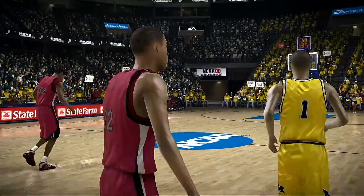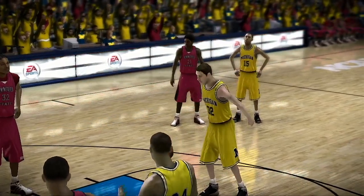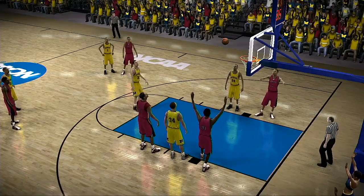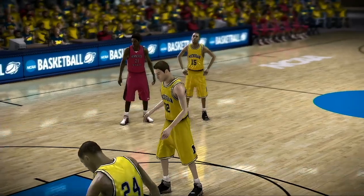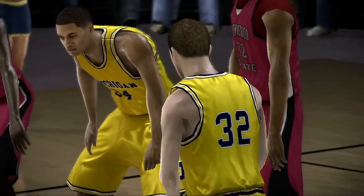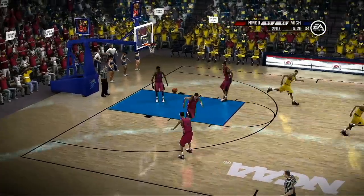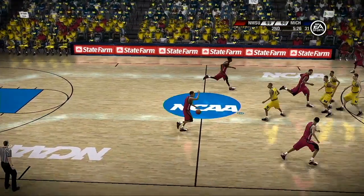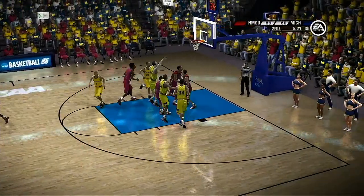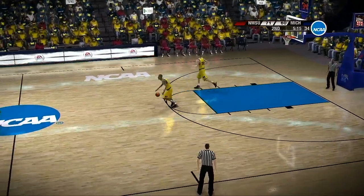Oh, and this packed house is showing their appreciation for their team. Well, there's euphoria out there. They're really excited. They're going bananas. He goes to the line for the first time. First one is good. Second shot, no good. Grabs the board. Fill the lanes. That's the only way to be able to get some fast break opportunities. Takes away the pass. Perfectly executed. The Wolverines are behind by 11.